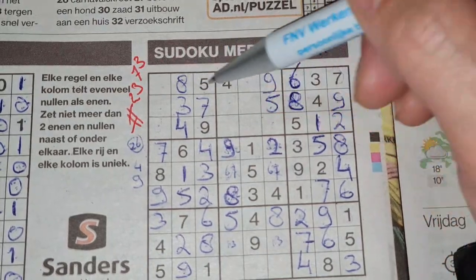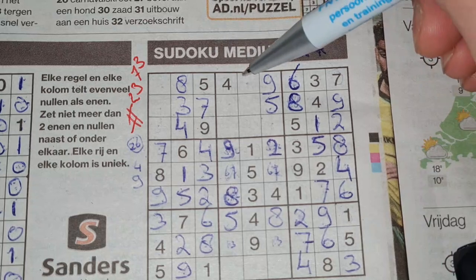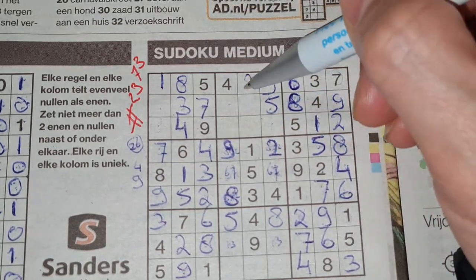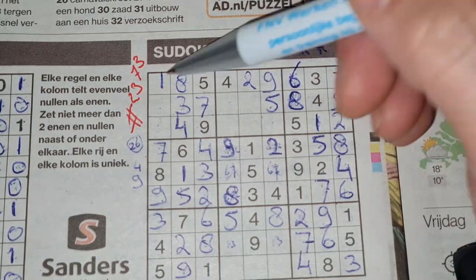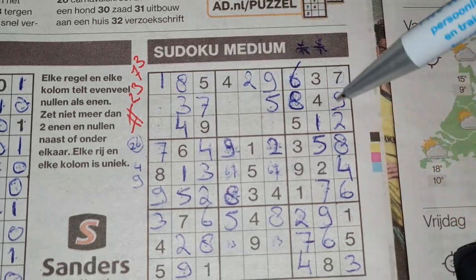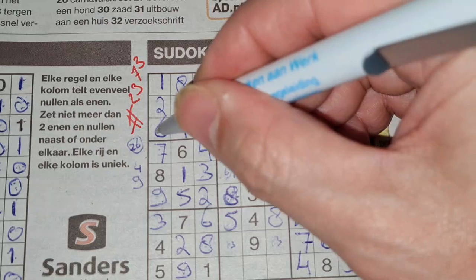2 numbers left in the first row for the numbers 1 and 2. We see here 1, no 1 there. 1 should be here and the 2 goes there. 2 numbers left in this big square for the numbers 2 and 6. We have a 2 there, no 2 there. 2 should be here and a 6 goes there.